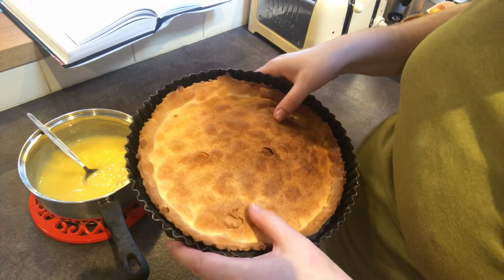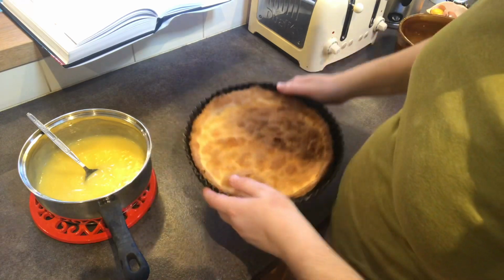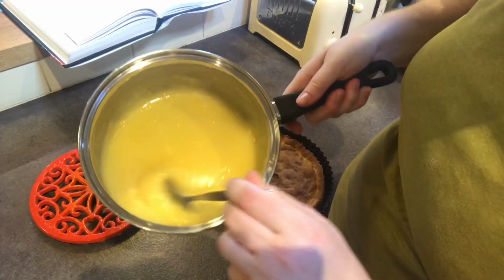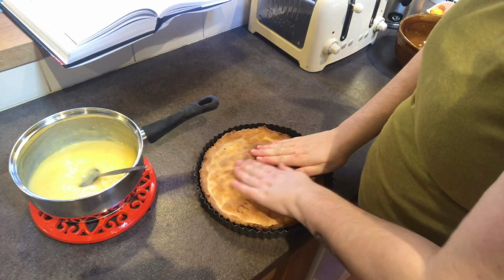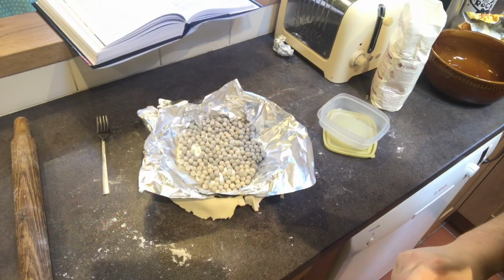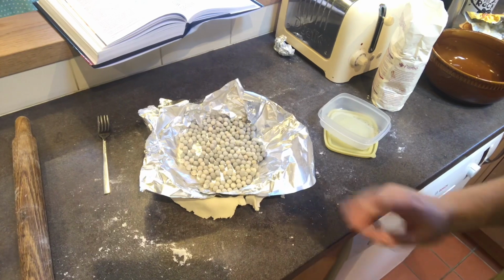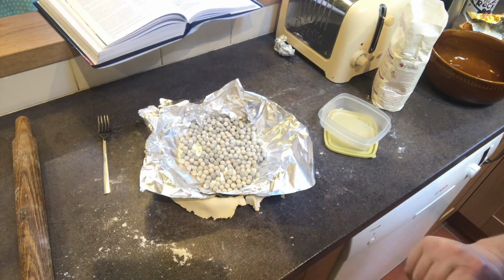So I'm going to have to give it a bit of a bosh to create enough space for this yellow lemony sauce that goes in the bottom. Oh no. Boo. I'm trying again. Luckily I had enough pastry left, and this time I am blind baking it with foil because I've got no baking parchment left.